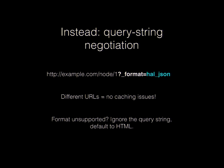So you'd actually do a --format=whatever, and it would use that to determine the format. And the nice thing about that is, well, there's a few nice things. One is it's a lot easier to hack on REST stuff because you can just type stuff in your browser and you'll get different results. So it's nice from a DX point of view.